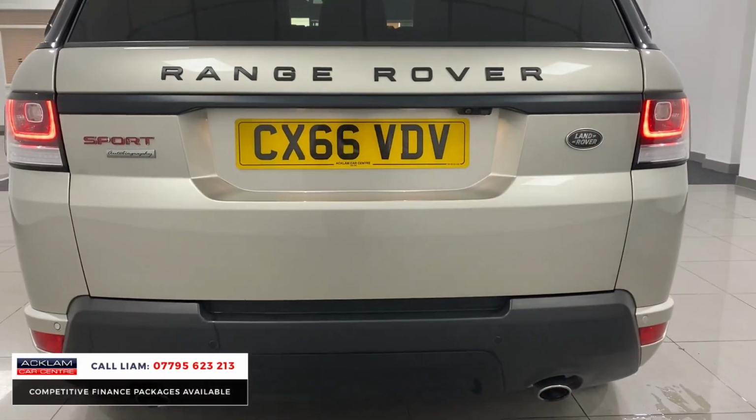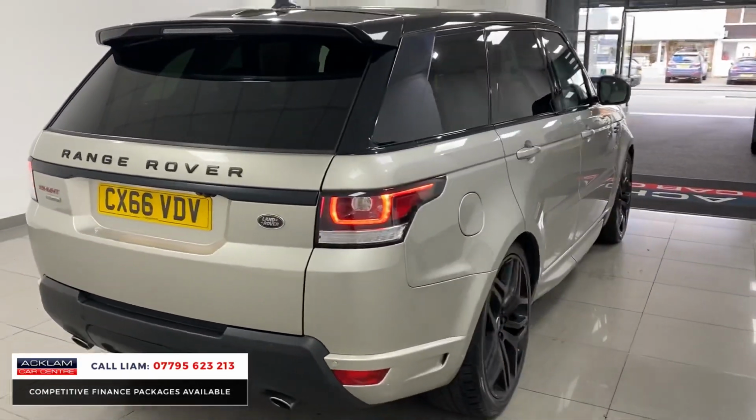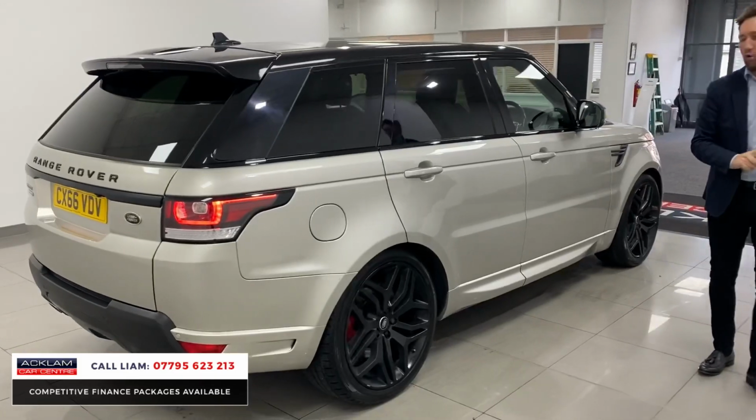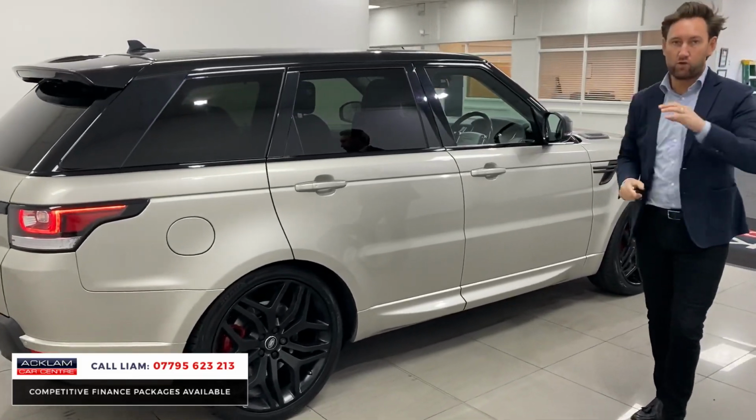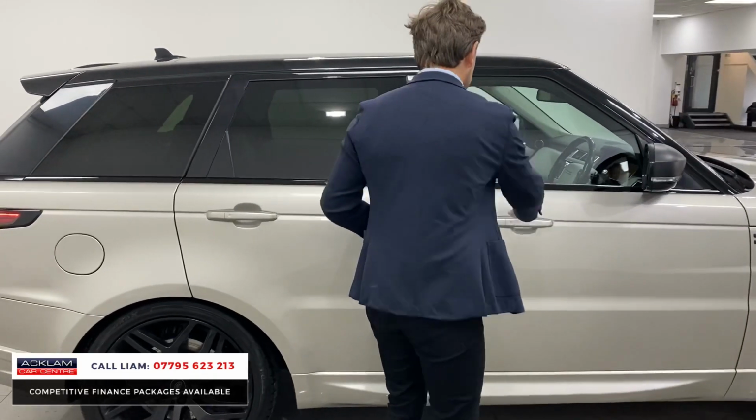It's a 66, so it was registered back end of 2016. Other great benefits with that, you don't jump into the new 490 a year tax bracket. So this car drops into the cheaper bracket. I think it's around about £300 a year.